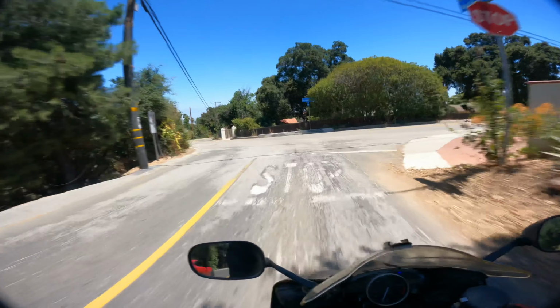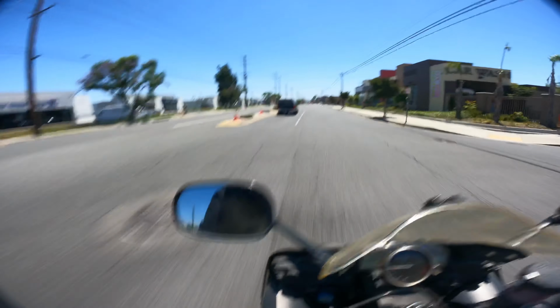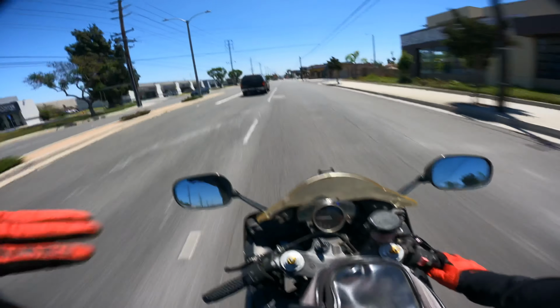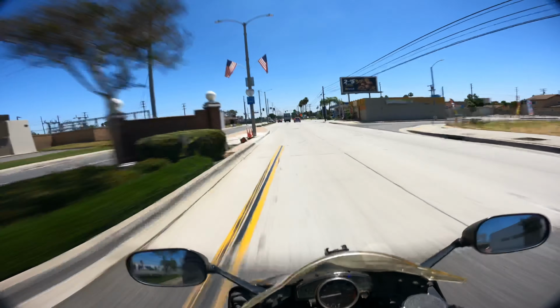Alrighty, the GoPro. That's recording. Okay. So we've had a couple of issues lately with the GoPro. It's making me want to go ahead and finally get a GoPro Hero 11.